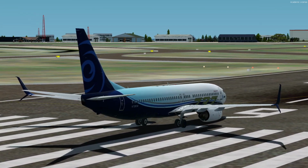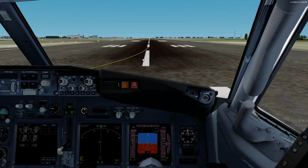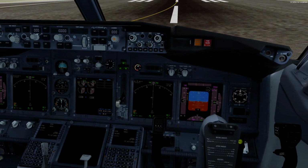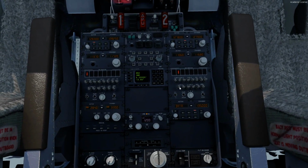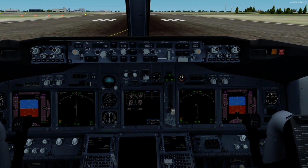Obviously there are new features in the cockpit, in the flight deck, and we'll get to them now. So here we are in the wonderful 77 flight deck. What you're going to notice is it looks completely different compared to the NGX. It looks a lot more modern and more updated, and that is what we obviously like to see.